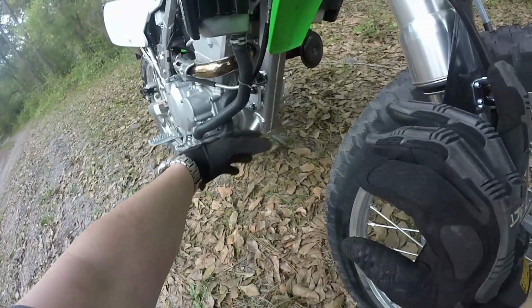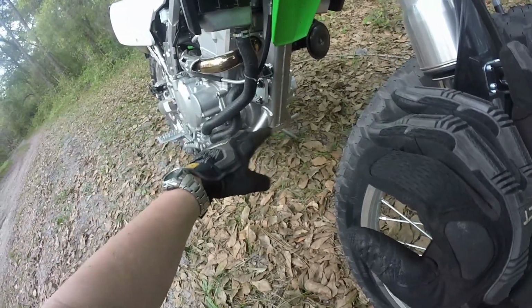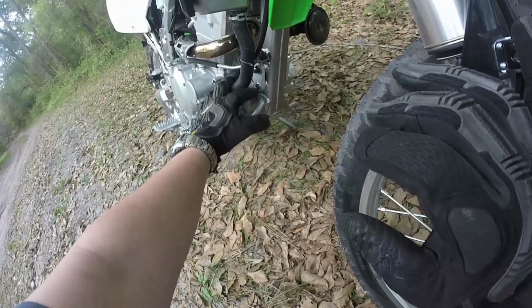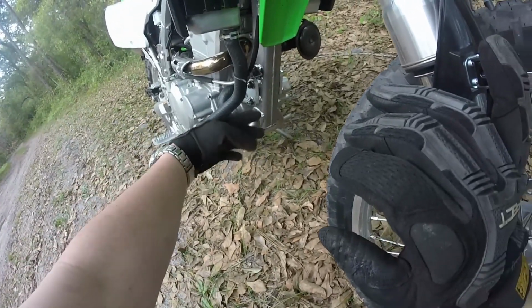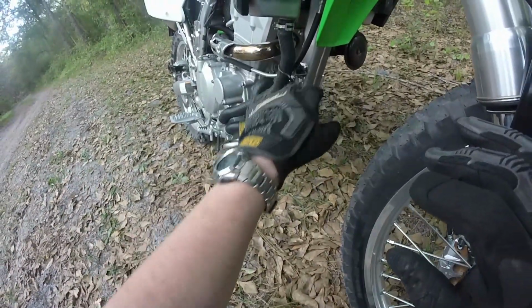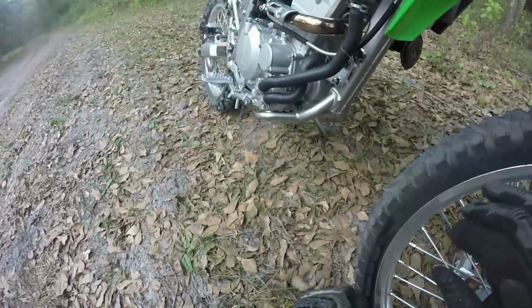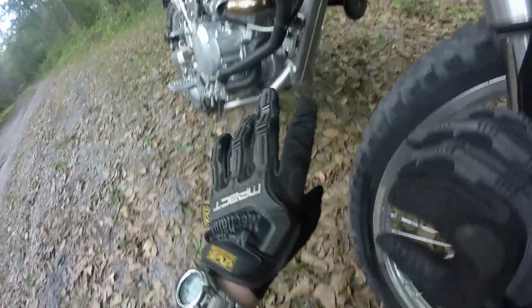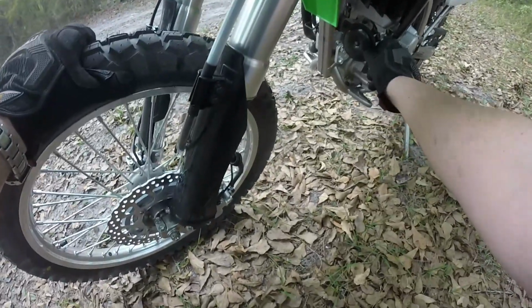So I'm hoping whatever bash guard I get will come up high enough, at least to cut down on the exposure of these hoses. If it came out a little bit to the side and up to even just here, just so I'm dealing with a little bit. And then this bracket here is going to help hold it in place a little. Oops, I burned my glove on the pipe. That sucks.